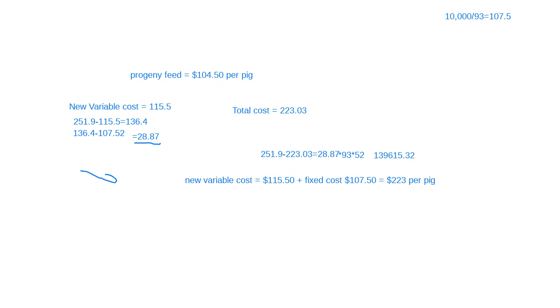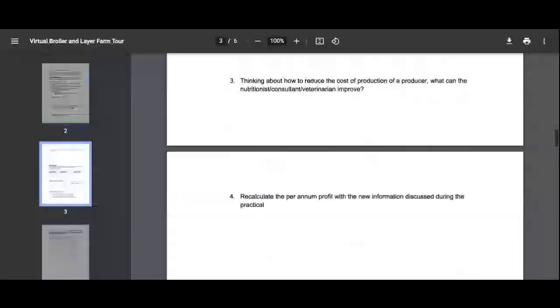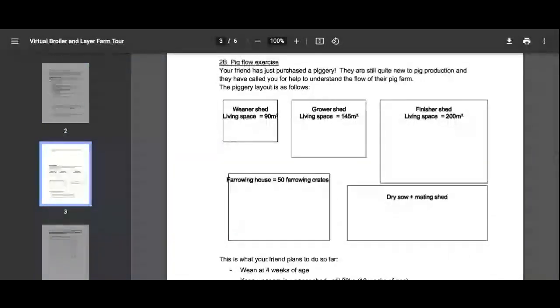Okay, I hope that point of finding improvements in feed conversion ratio resonates with you guys. So if that makes sense to everyone, then we'll move on to the next calculation, which I'm sorry to say is probably a little bit more complicated, but I have all the faith in you that you'll be able to do it. So let's just go to our notes. Okay, so this is a pig flow exercise. So we haven't really touched on this at all in any of our lectures, so I will certainly help you through it.